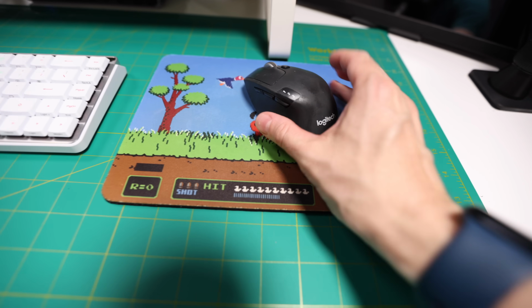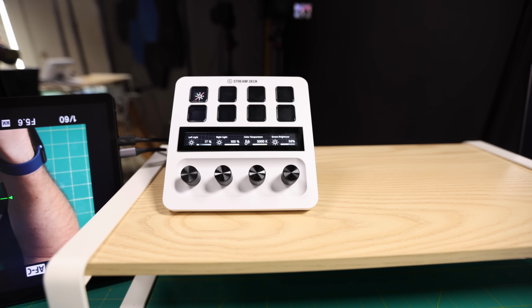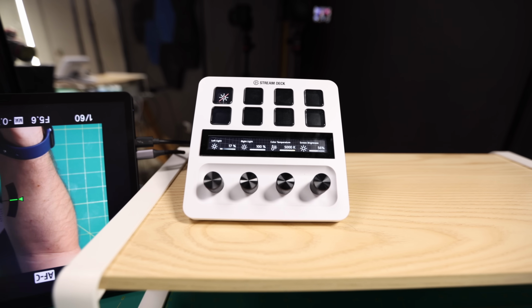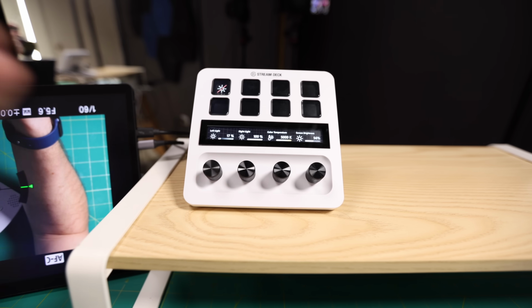And then one of the main pieces that I use here at the desk is my Stream Deck. Right now, I don't really have this fully set up. It's only hooked up to my lights right now. But anytime I need to turn off the studio lights, for example, when I'm testing screen brightness, these are the buttons that I will press.